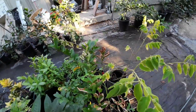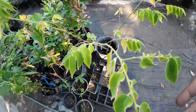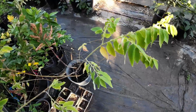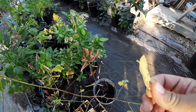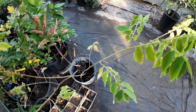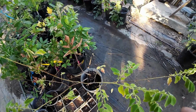Here's another example. These guys right here, they were in smaller containers. And you can see a lot of them are yellow. Not because winter is coming and they are going into dormancy. It's because they went dry. And since it's cold, it's going to take them longer to recover, if they will at all. These guys, in my experience, are not going to recover. They're not going to look nice until it gets hot again next year.